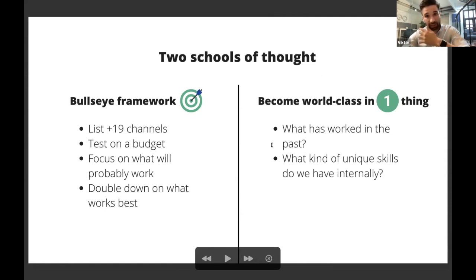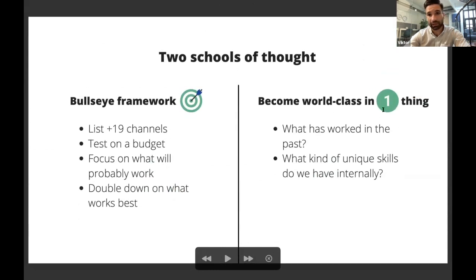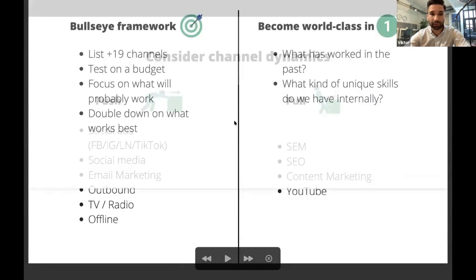Whereas on the other side, becoming world-class in one thing is really reflecting on what has worked for you in the past and what kind of unique skills you have. Because if you spent your life writing a blog, and now you run your own business, chances are writing and content marketing is your channel, right? It doesn't make sense for you to go do partnerships because maybe you don't have that experience. So this is all about understanding what you're really good at and focusing on that. So this is a bit about the difference between the Bullseye framework and becoming world-class in one thing.